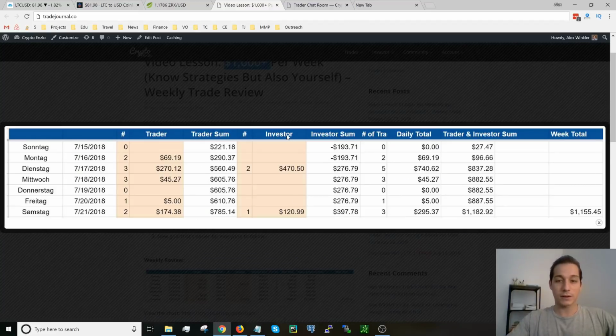But to give you guys an idea of how that's going to look, this was our week. All these trades are documented here, and our week total was 1.15 thousand. This is pretty awesome because I announced this new 1,000 goal a few days ago, sometime during this week. So this was actually our first week hitting that. It's also the first week we've actually been over 1,000.